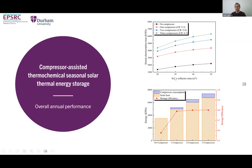areas by 2.5 times. This is due to the fact that although adding more solar collectors results in more solar heat collected by the system, this doesn't necessarily increase the solar collector temperature, and there are some limitations for that. So as you can see in this figure, reducing desorption temperature is much more effective to store solar heat than increasing the solar collector area. But this comes with the cost of compressor consumption.